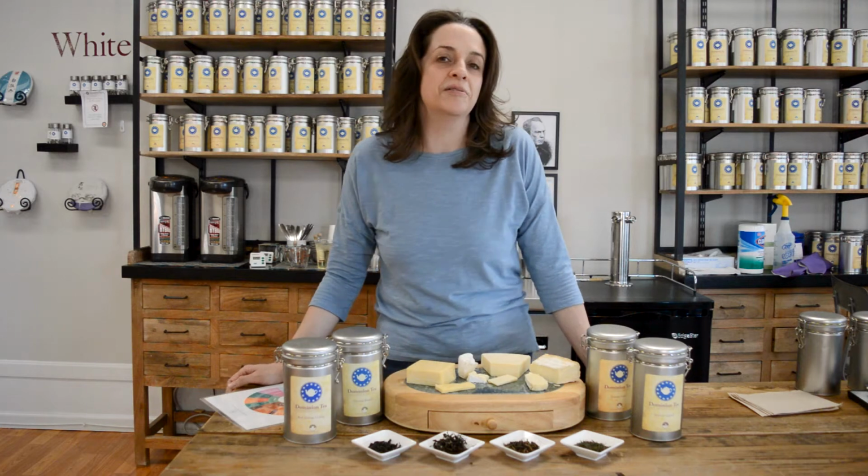We're going to have a little bit of fun with our tea. We're going to do some tea and cheese pairings. So why would you pair tea and cheese? Well, because you can, and food and beverage pairings are a lot of fun. It's not just limited to the wine world or the alcohol world. You can absolutely pair tea with all sorts of foods.